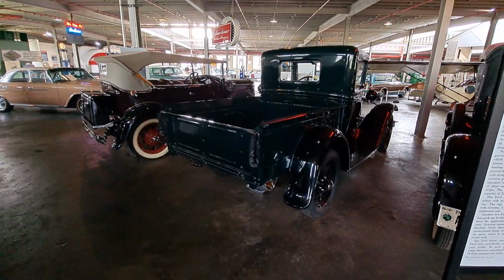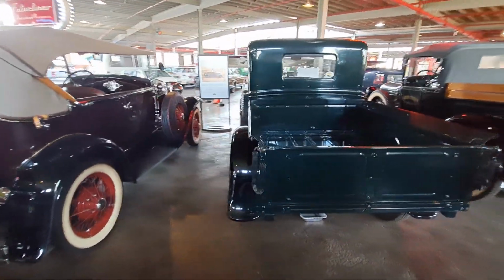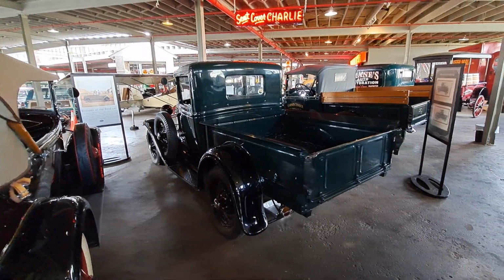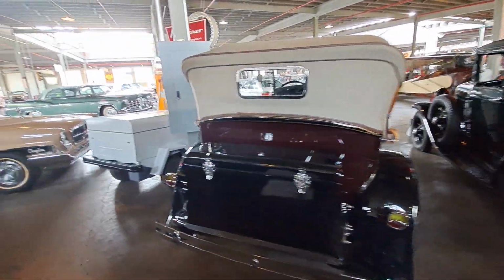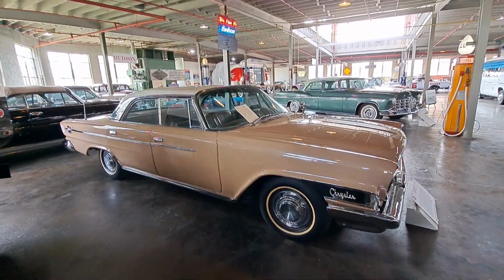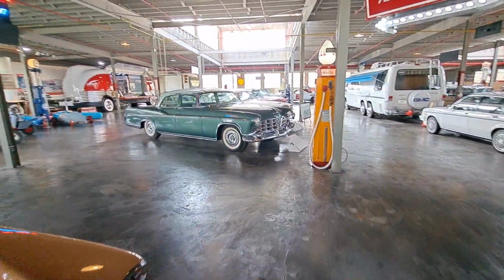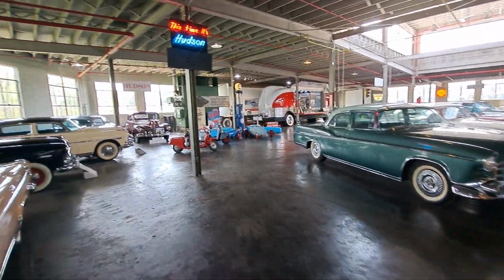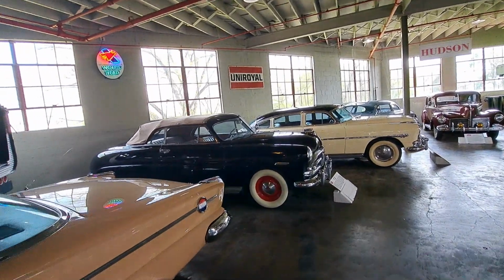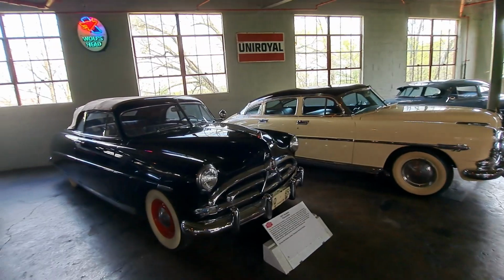Oh, and this one's a wide bed, I believe, with the steel. No, this doesn't have the steel top, but it's got the wide bed. I have one that's a 31 steel top wide bed in our place if anybody's interested. It's a project truck. There's a Chrysler, 62 Chrysler. Boy, they got some impressive stuff in here. Look at the Hudsons over here. A couple step down Hudson convertible here, 4-door. This convertible's a 51 Pacemaker.